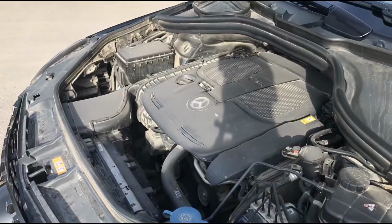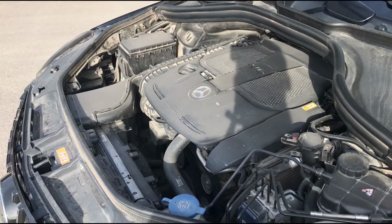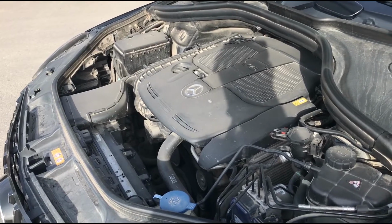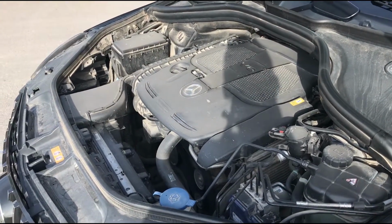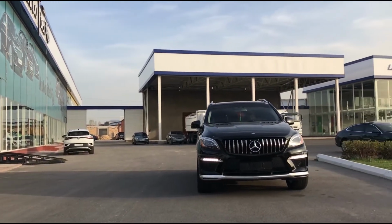There were some cases when you in the neutral and engine is idling, weird vibrations came out of the car. It occurred because air intake didn't work properly, and it's very easy and cheap to fix. Also, pay attention to the engine chain.